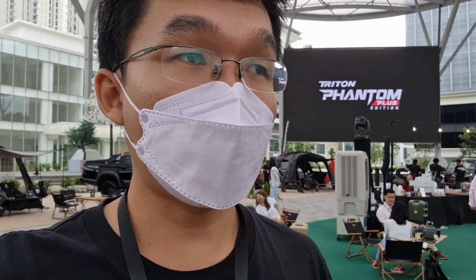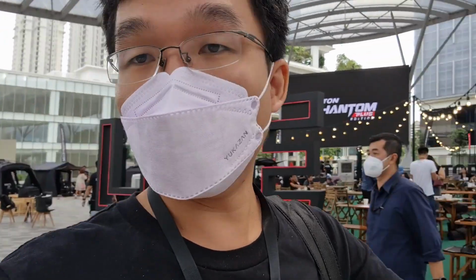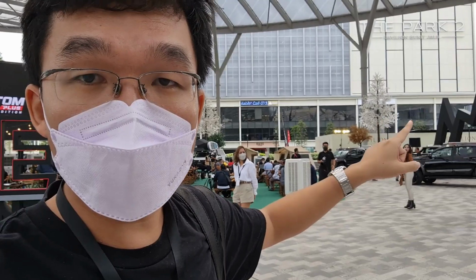Okay, guys, so here you have it. Today, this is the launch of the new Triton Phantom Plus Edition. Now, as I've said before, in the pickup truck market, if you were to ask me what pickup truck should you buy for rough use as a workhorse, you can't get away from the Hilux or the D-Max as your safest possible bets. But if you want a pickup truck in which you can enjoy almost car-like driving dynamics, the Triton is the one that comes closest to a car in terms of handling, comfort, and refinement, in my opinion.